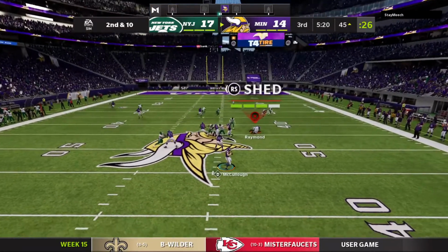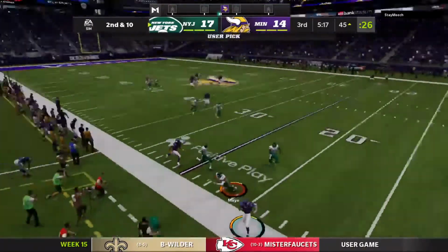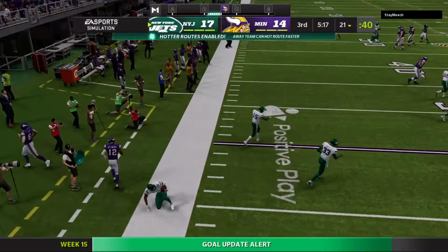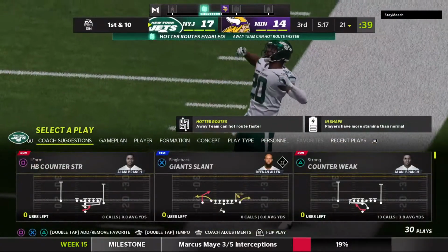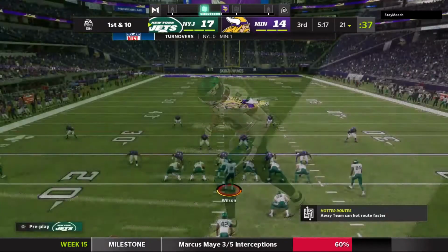Off the play fake. McCullough eluding the pressure right. That's into a crowd and intercepted. Marcus May with a pick. And the Jets are going to get the football here as he gets this up past the 20-yard line.